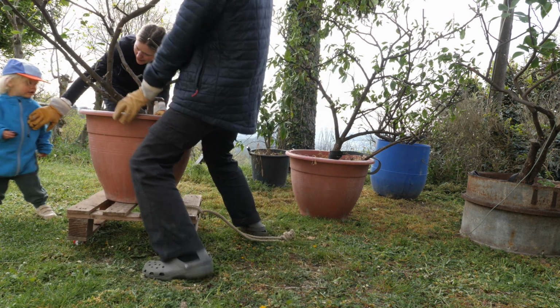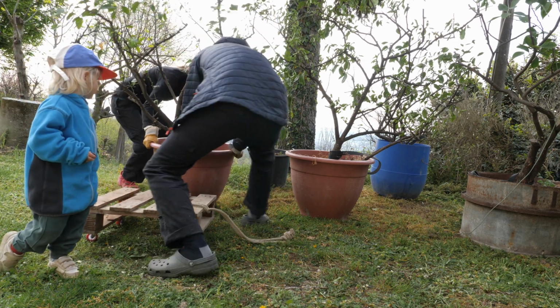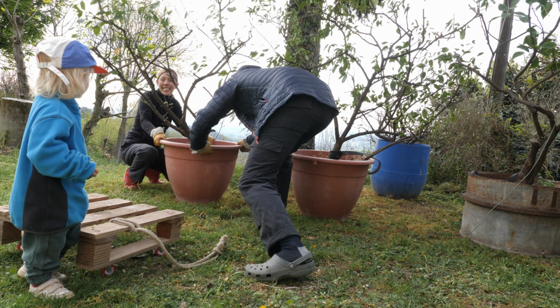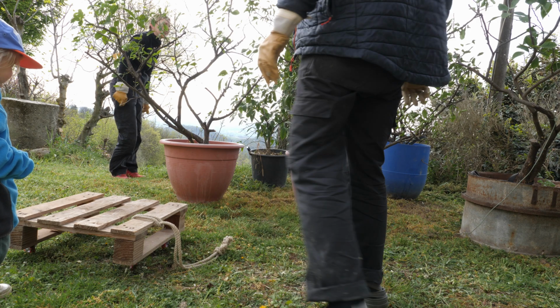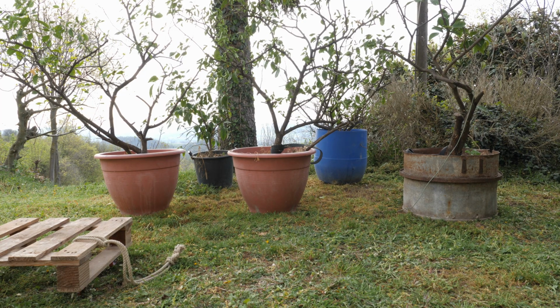Watch out, Romy. Stand back for me a second. Ow! Okay. Oh, sorry. Yes, good, great. Lemons sitting in their new home.